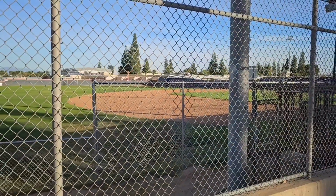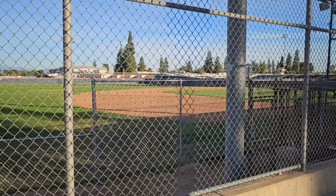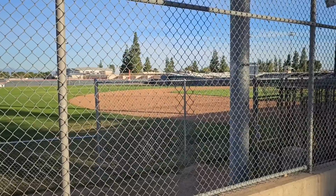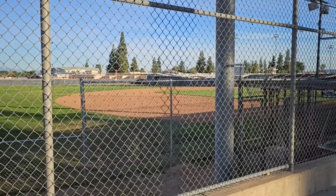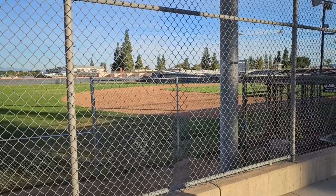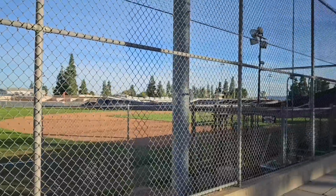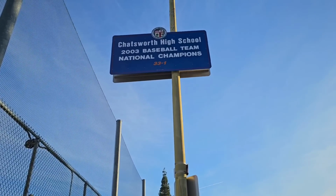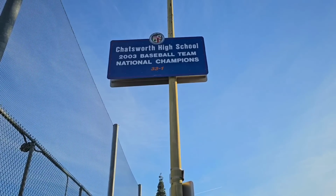And the only reason we knew about it is because my brother would see them filming, and he would come home and tell us about it. And so we decided to watch it. But yeah, for the 10 or 20 people that might remember the TV show Hardball, this is where it was filmed, right out here on this baseball field at Chatsworth High School. Hey, look at that. Chatsworth High School 2003 baseball team national champions.